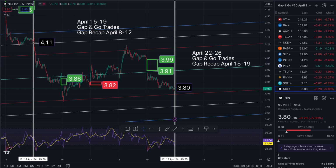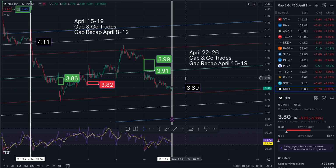The first ticker I'm going to go over is NEO. We ended the week at $3.80, down 5%. This is where we ended. To the north side takes us to the middle of the trend and the baseline, 391. This is also resistance and a take profit area.